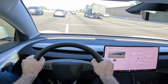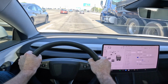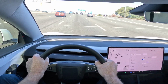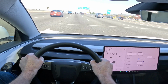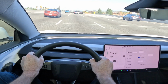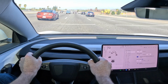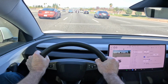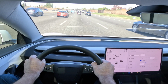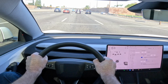This one is the slowest of any of the Model 3s, but for me, it's still plenty fast. You can get the long-range dual motor, which would be faster, and you could get the Tesla Model 3 Performance, which would be very fast. I have driven a Model Y Performance, and as far as acceleration goes, those things are just mind-boggling. But, oops, turned my turn signal on accident. But for most people, I don't think that that is really a necessary upgrade.